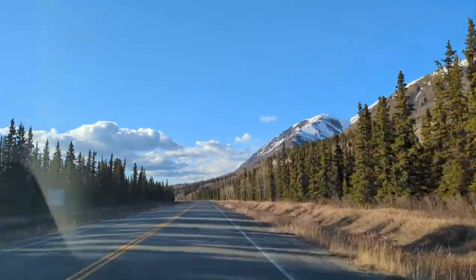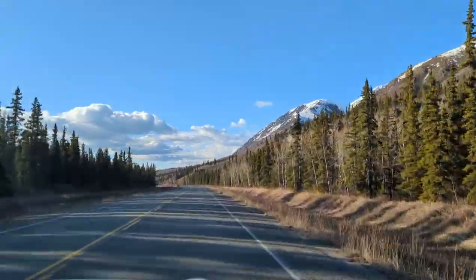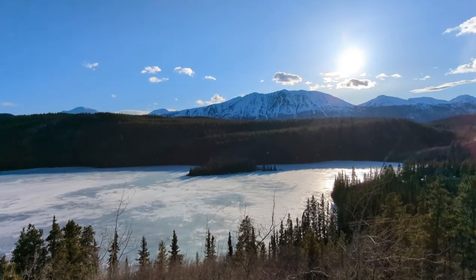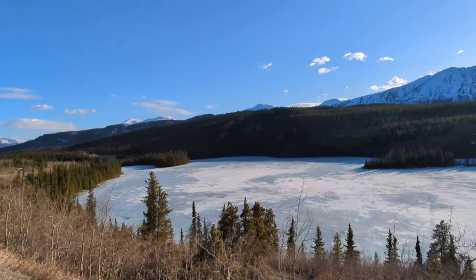And our next stop is going to be your final destination on this trip, at least in this direction. Then you'll head back to Skagway after this. But we're heading to Emerald Lake. So here we are. We've reached Emerald Lake. And as you can see, it is still frozen. So, you know, you never know.